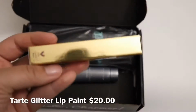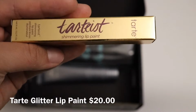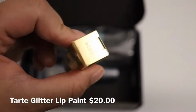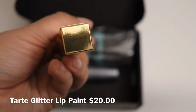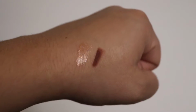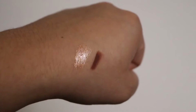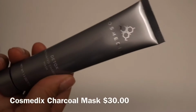Next we have from Tarte Shimmering Lip Paint, and in the color Strike Gold. So let's open that. So this is how that looks like. So here is a swatch of the lip pencil and the shimmering lip paint. The lip paint is super pretty. It would be a nice topper. I like that.